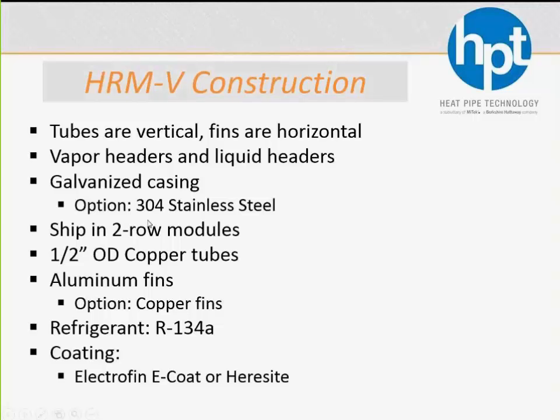We can run galvanized casing or stainless steel. We ship these in 2-row modules. It's all 1/2-inch copper. We can do aluminum fins or copper fins. The refrigerant we use would only be 134a, and we can coat these with Electrofin or Heresite coating.